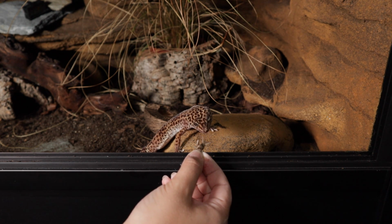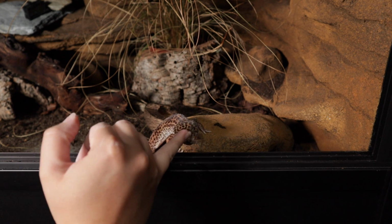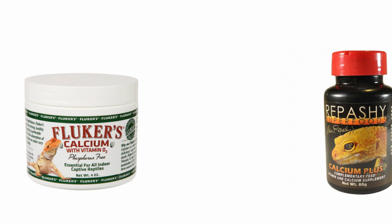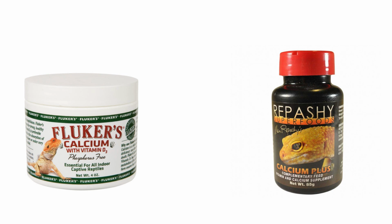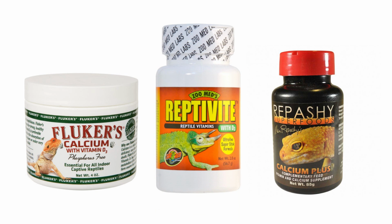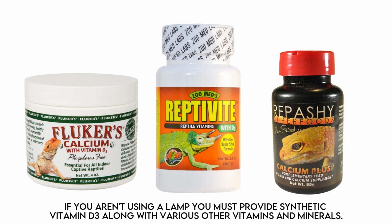Now, if you're not quite sure whether the vitamins you have contain synthetic D3, if they say D3 on it, that's synthetic because you get it naturally from the sun or exposure to a UV lamp. So, yeah, if you are providing that, obviously you are just dosing your gecko with synthetic D3.